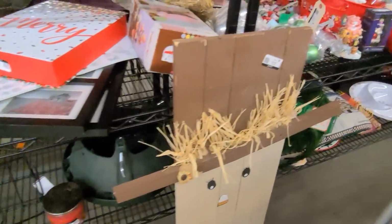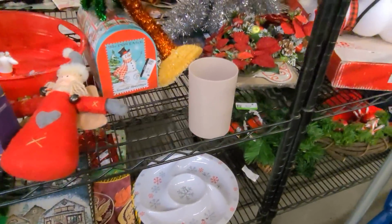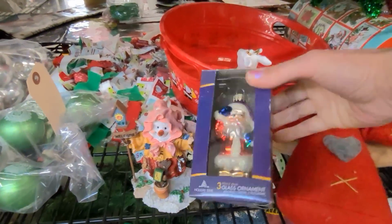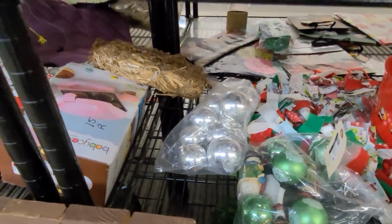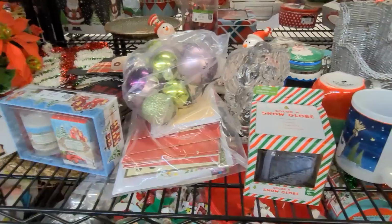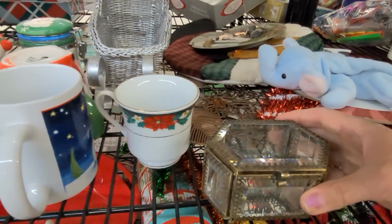What else can we find? It is so exciting having such a big Christmas in July event. Las Vegas Goodwills do this every single year, and not only does it clear out some Christmas storage space in their back room, it lets us get prepared for the holidays really early.